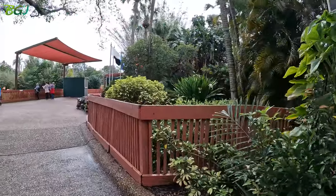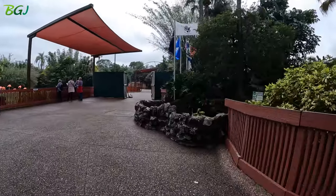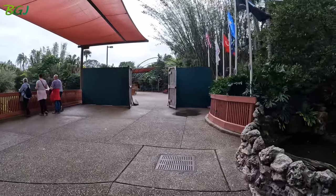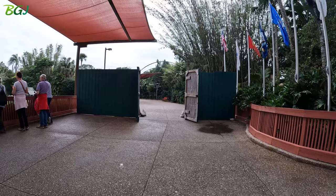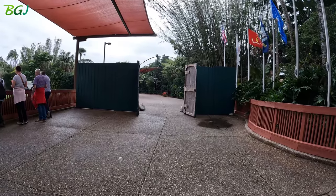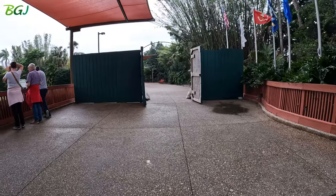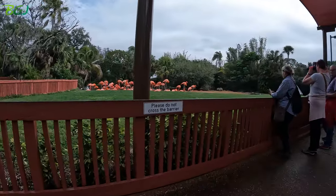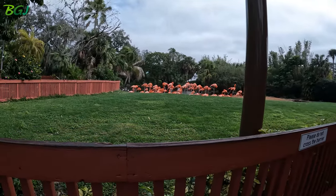So we were gonna come over here and see what else is. Well, it looks like they're starting to take down the Christmas lights, but they got it somewhat blocked off, but not quite blocked. And then of course, our very active pink chickens.